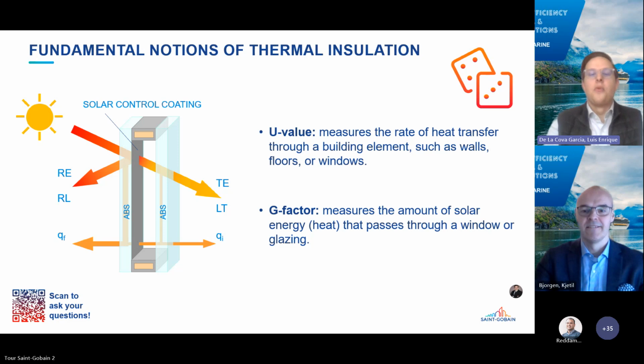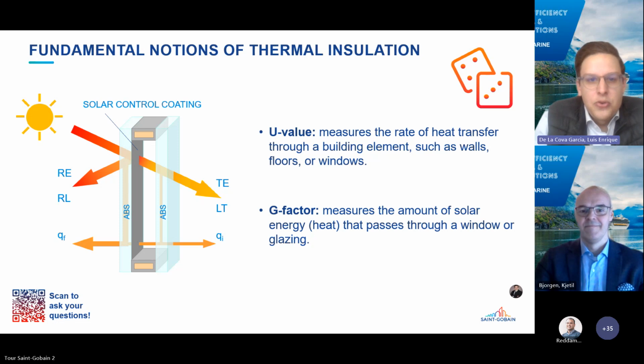And the question is, what is a coating when talking about glazing performance? The first option, it's a mechanical test required by the IMO in order to withstand the pressure from the waves. Option 2, it's a foil in between laminated glass to increase its resistance and colors. Or option 3, it's a thin layer of material applied to the surface of the glass to improve its performance.